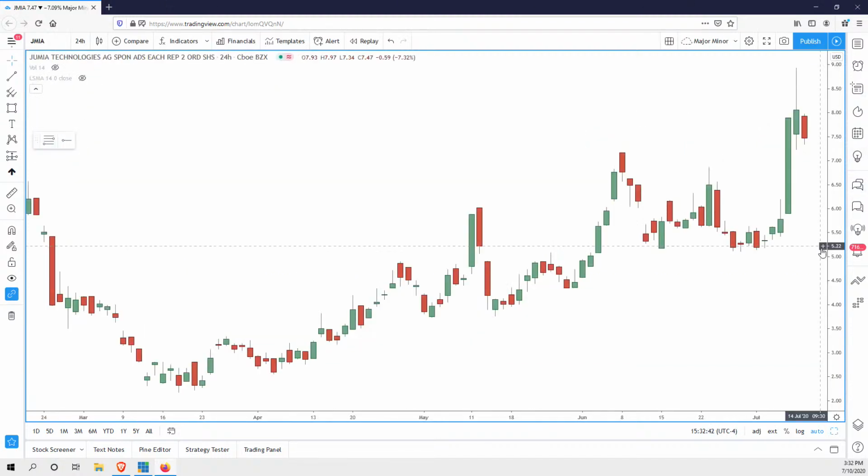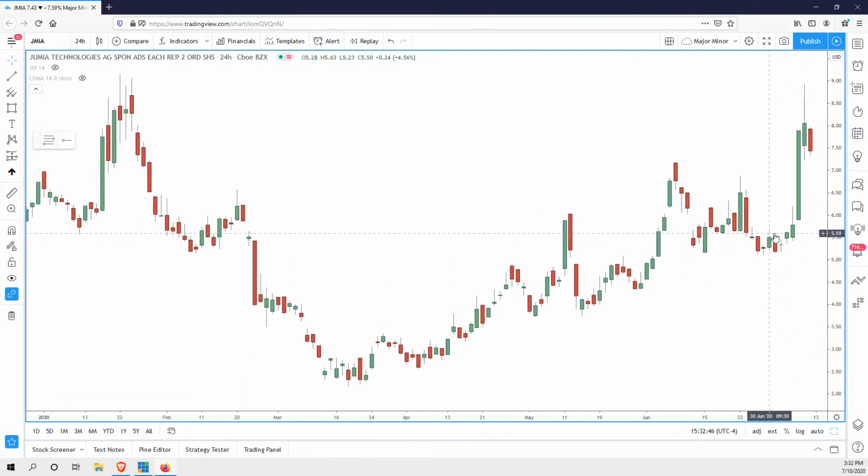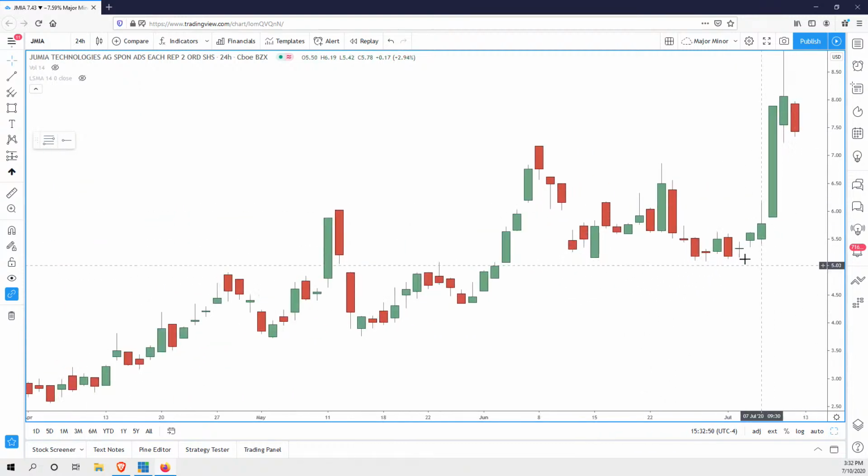JMIA. Talk about the herd mentality. Look at this thing. So we got into this thing around that $6 area. Matter of fact, a couple of weeks back when JMIA was around here, we were talking about this on our podcast. And I remember saying to Andrew, why would you buy it here? So at some point we picked it up around $6 or whatever. It fooled around, and it even tested that $5 low a number of times.